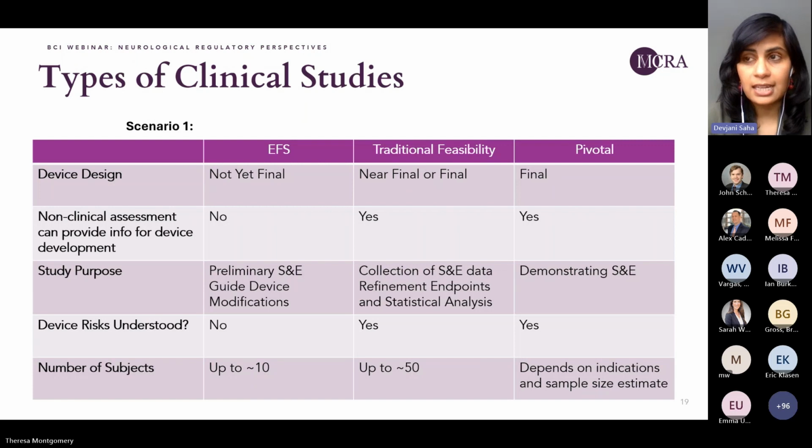You're trying to collect that data on your final finished device in order to demonstrate safety and effectiveness. This is your validation study. And the subject number really depends on your indication and your sample size. So, conventionally, you're looking at scenario 1.